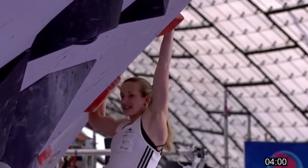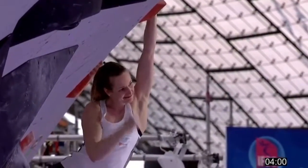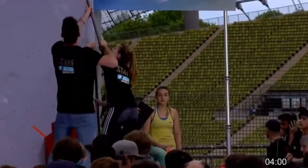Yeah, it's nice to see tops come at the end of the competition, really. The crowd really want to see tops, and for the athletes to come out, finding good methods, interesting climbing. It's a really cool way to finish the competition of what has been a spectacular weekend here in Munich once again.